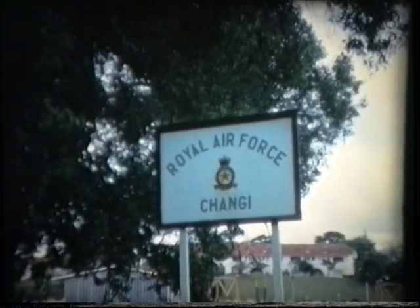Changi is the RAF main Far Eastern terminal and is on Singapore Island, and was developed from a Japanese airstrip which was painfully built during the last war by Allied prisoners of the Japanese.